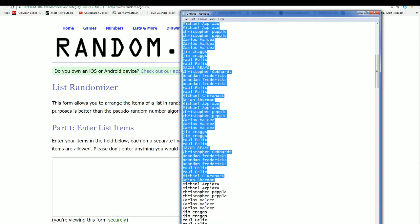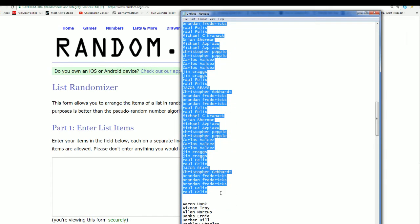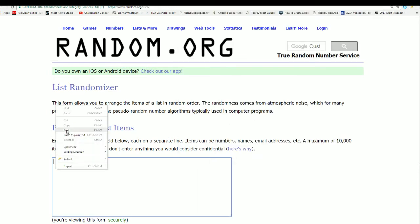And, well, we've got our owner list right here of 160. We multiplied all the owner list by 8. There's only 20 spots. And so here we go.